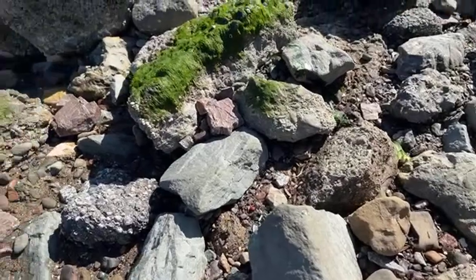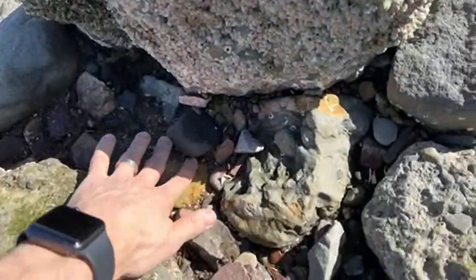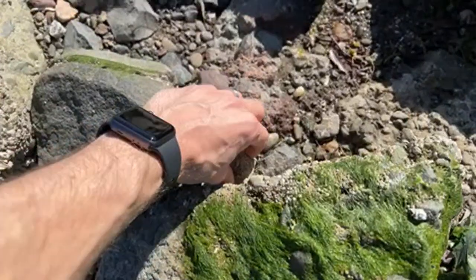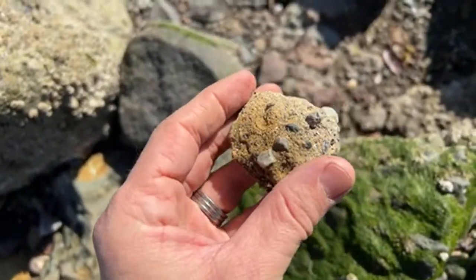Inspired by you, Karen. Where was the one I just saw? Okay. That looked like the same kind of yellowy material, but here's the other one. So that one looks like cement. Weird cheap cement.